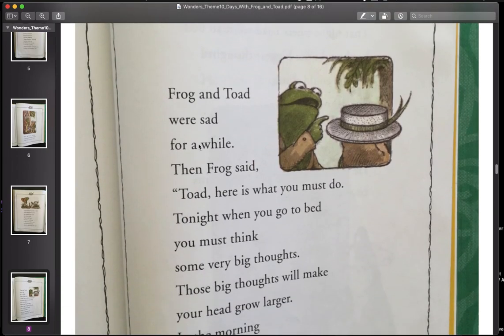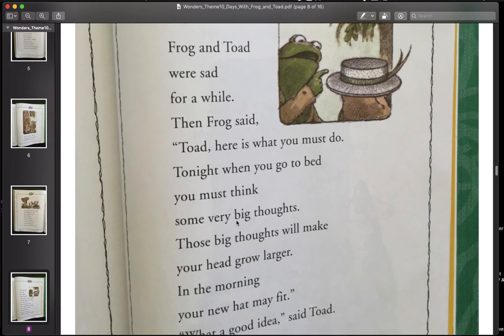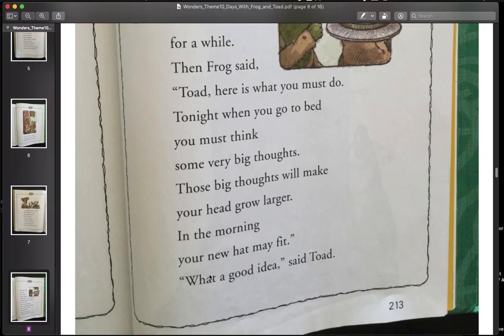Frog and Toad were sad for a while. Then Frog said, "Toad, here's what you must do. Tonight when you go to bed, you must think some very big thoughts. Those big thoughts will make your head grow larger. In the morning, your new hat may fit." "What a good idea," said Toad.